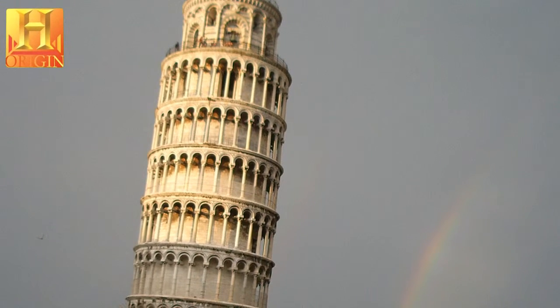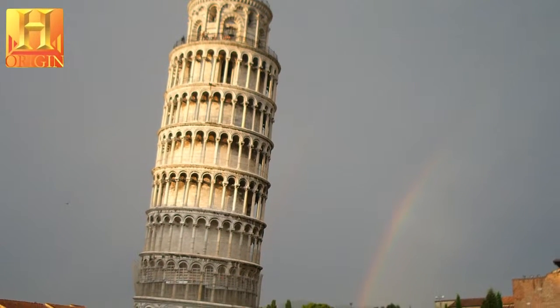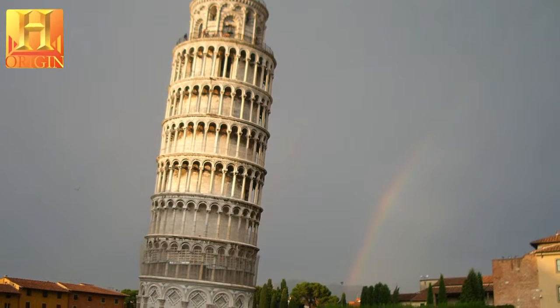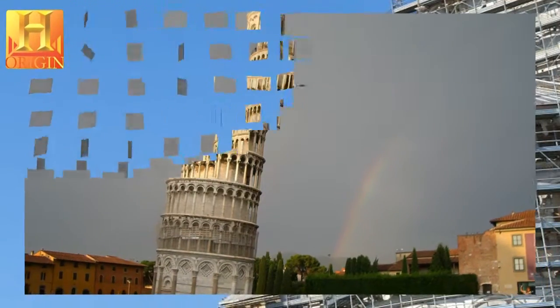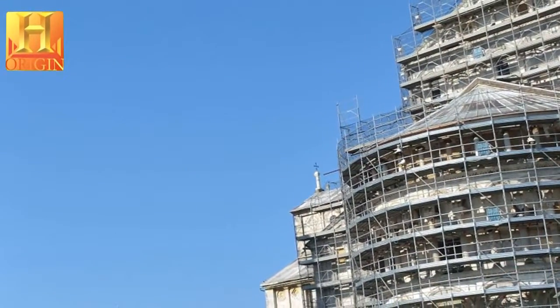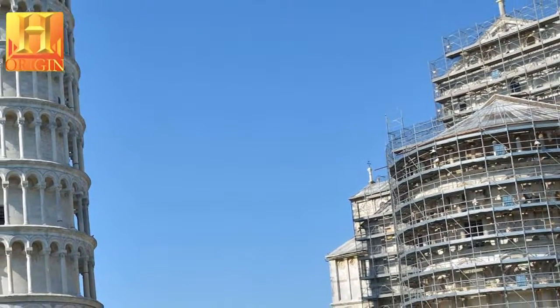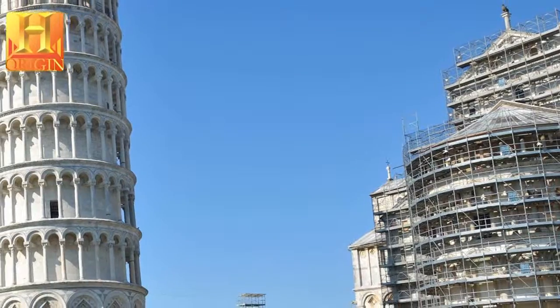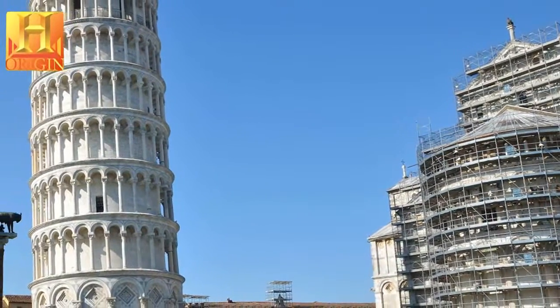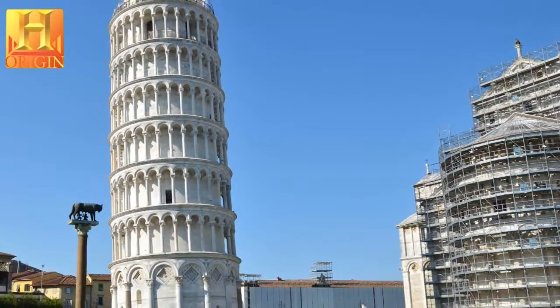This was due to a mere 3-meter foundation, set in weak, unstable subsoil, a design that was flawed from the beginning. Construction was subsequently halted for almost a century, because the Republic of Pisa was almost continually engaged in battles with Genoa, Lucca, and Florence. This allowed time for the underlying soil to settle. Otherwise, the tower would almost certainly have toppled.